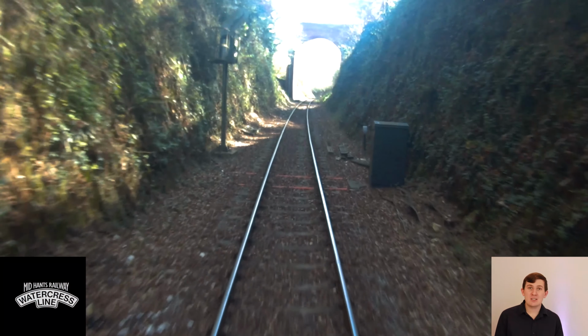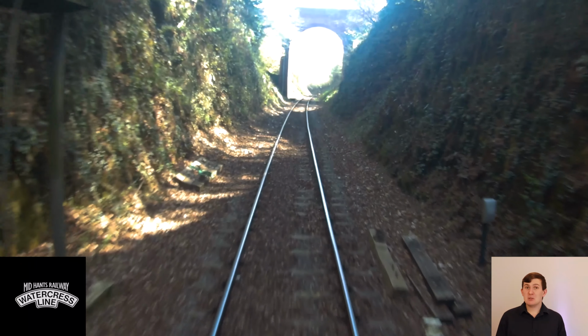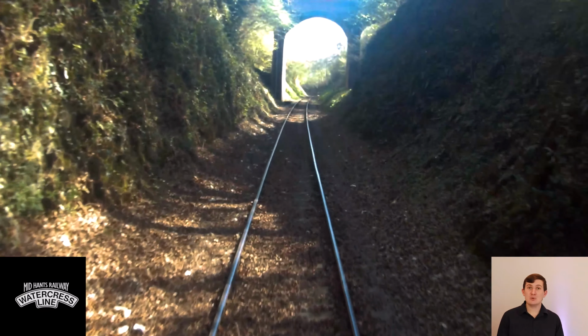The signal we're just passing the back of now is a new colour light signal. This will be part of the new signalling scheme and will control access to both platforms.